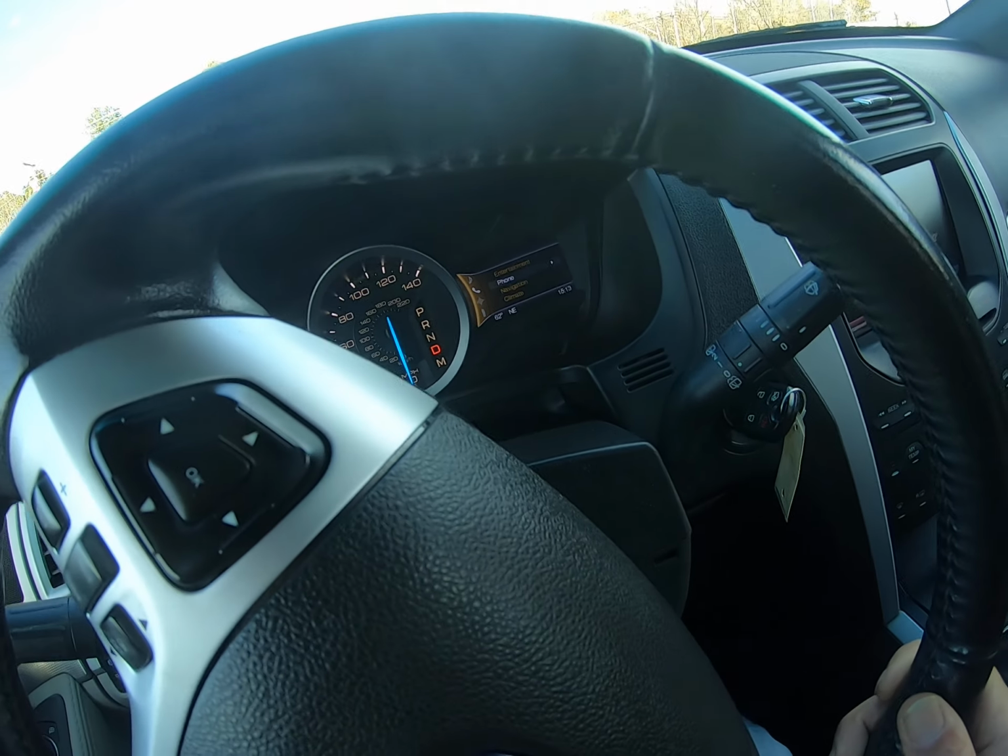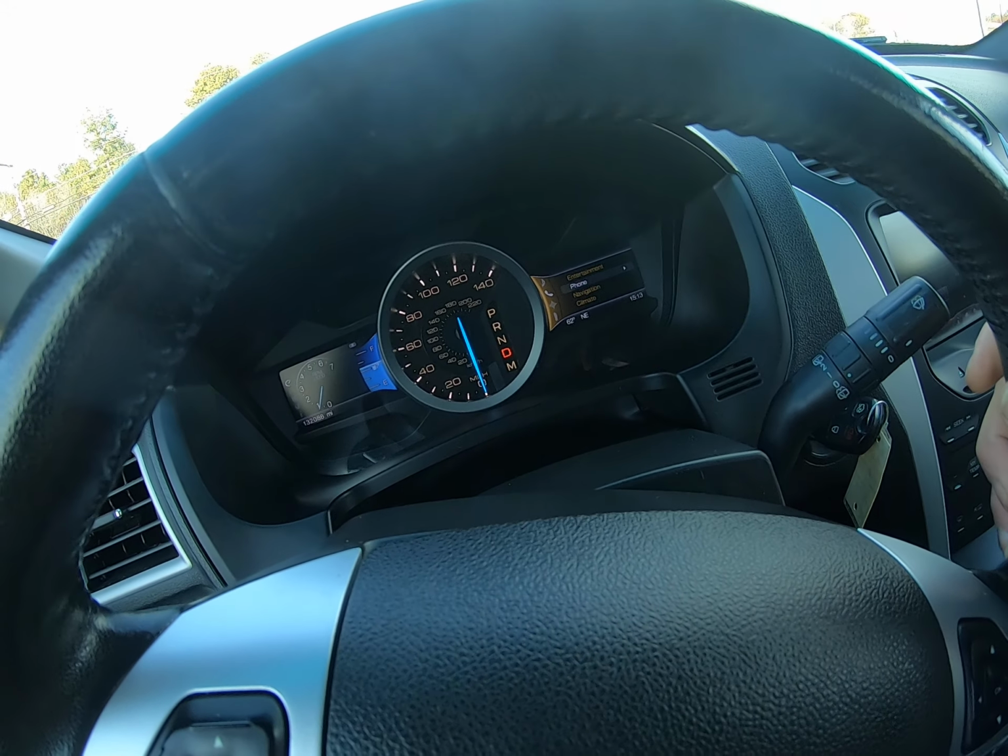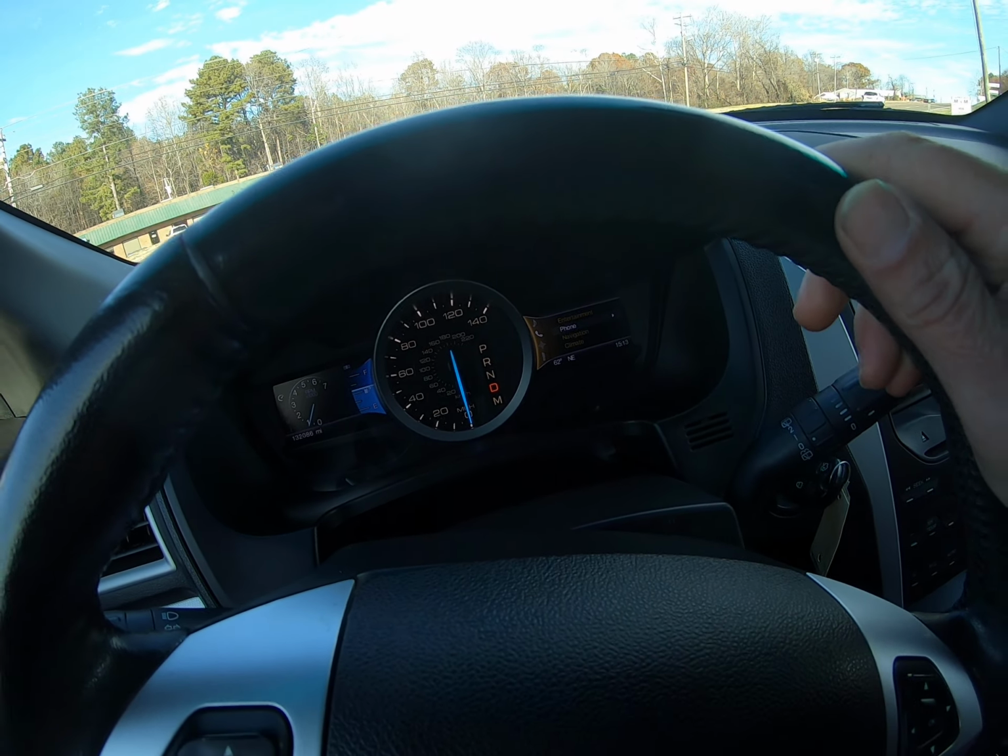132,000 miles. Also, sometimes these videos, folks, it makes it look like the dash lights are flickering. They're not. It's just where the light reflects off the camera.